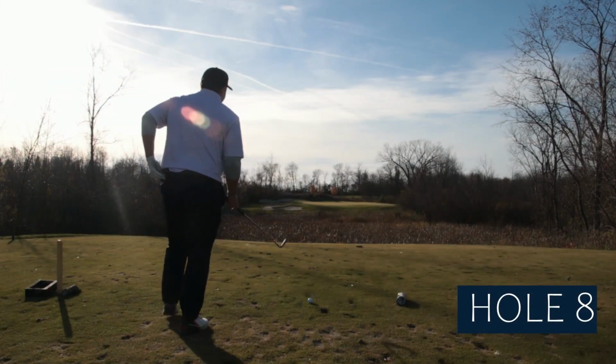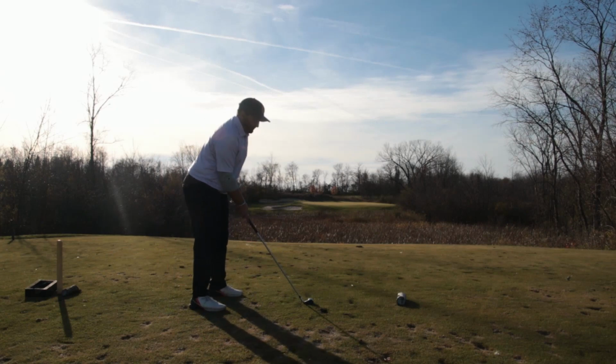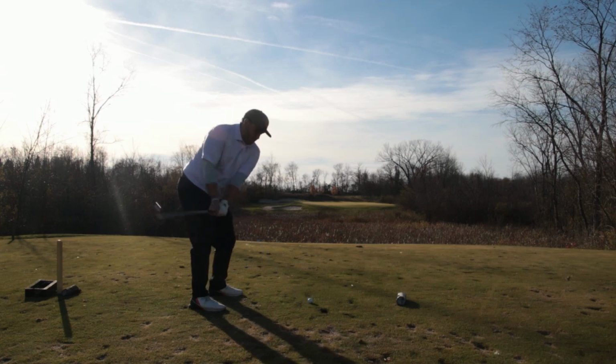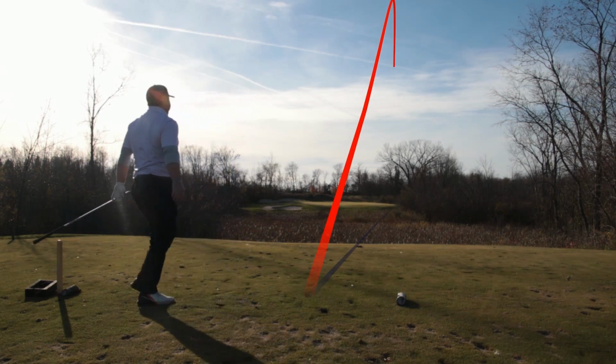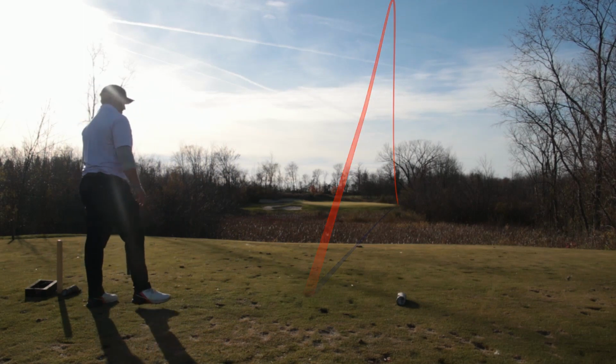So definitely worth it. Hole number 8, another par 3 here, 188 from the gold tees. I'm thinking anything middle of the green is good here. I believe I have a 7 iron. It might be a 6 iron. I can't remember. So I hit another, like I said, relatively good swing. I committed to it. I just am leaving everything out right.